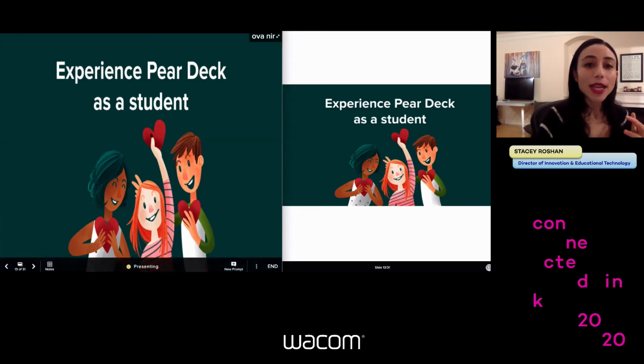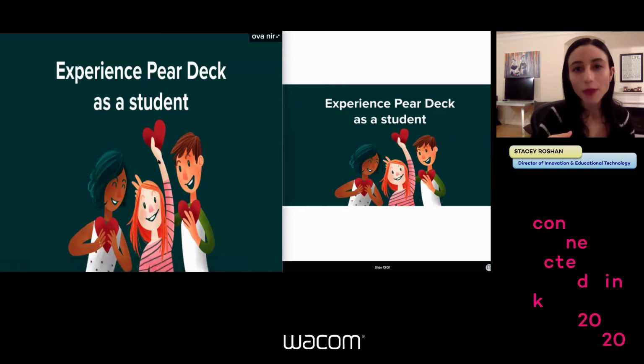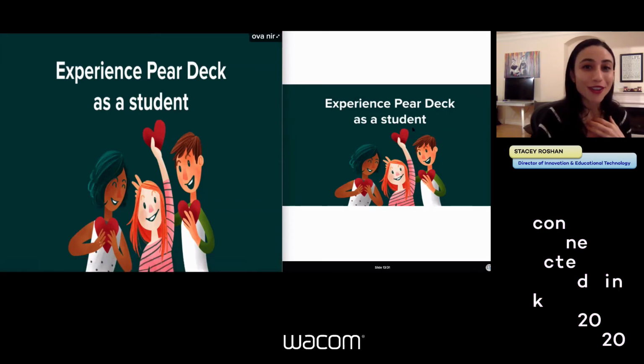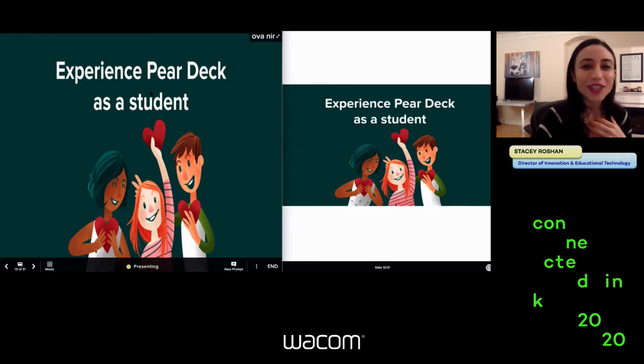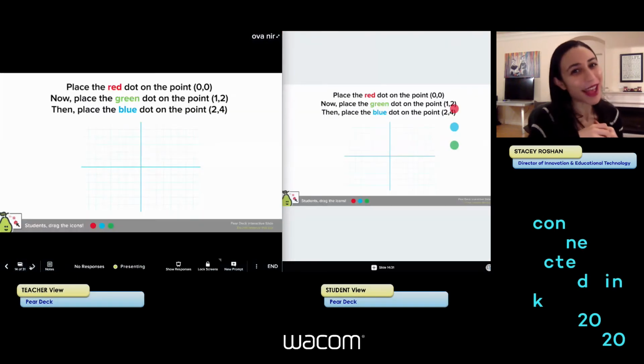So on the left side right here, this is going to be my teacher dashboard or my projector view, what I'm going to be doing the screen share of for my students. And on the right side, what you're going to be able to see is what the students would see. So I'm logged in as a student over here on the right, and I'm logged in as a teacher here on the left. All right, so let's start with a little bit of math.